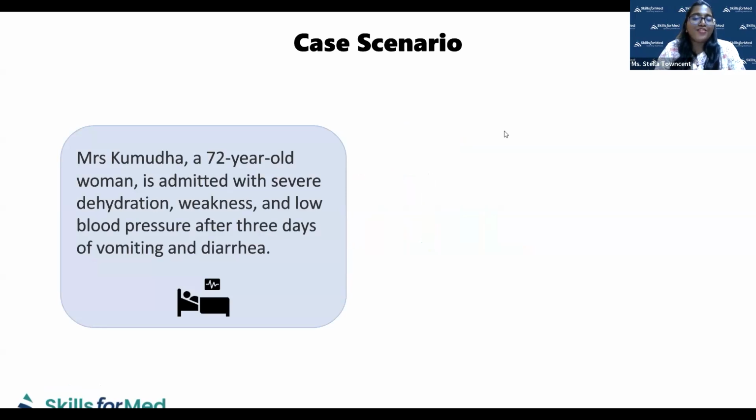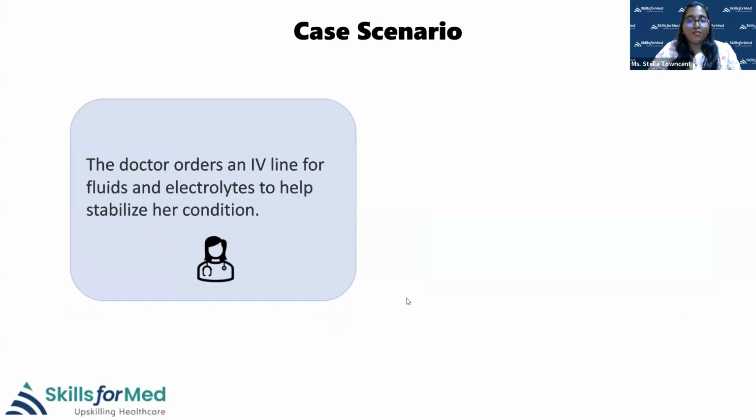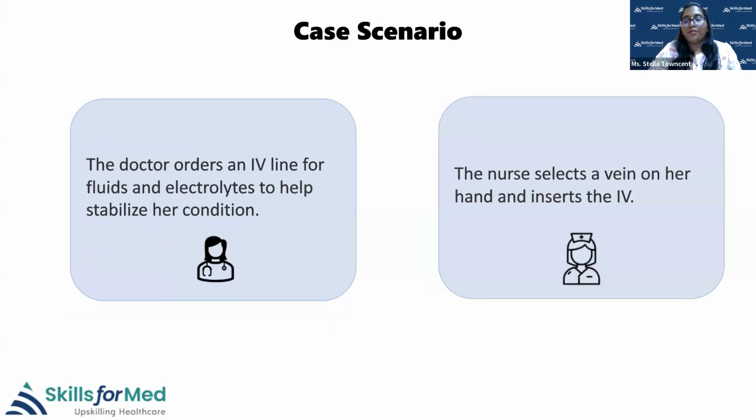So here there is a scenario. Imagine, everybody, now we are in the hospital in an emergency department. We have received a patient named Mrs. Kumuda, a 78-year-old woman, admitted after 3 days of vomiting and diarrhea, and now she is with severe dehydration, weakness, and low blood pressure. On assessing her, I found she is weak, confused, and not very responsive due to dehydration. So now I'm going to call the doctor. The doctor has ordered to right away insert the IV line for fluid and electrolytes to help stabilize her condition. So now, we are the professionals.